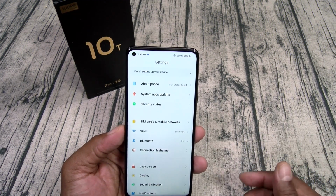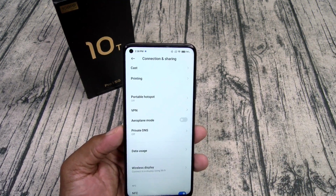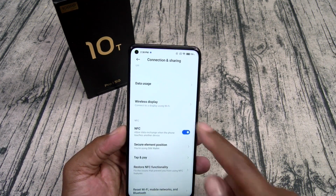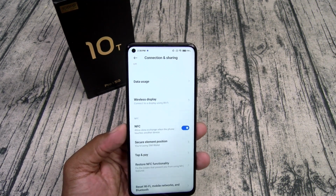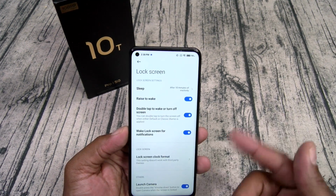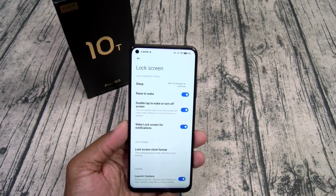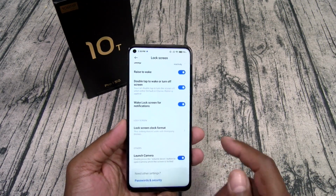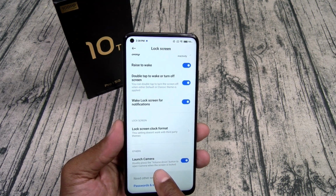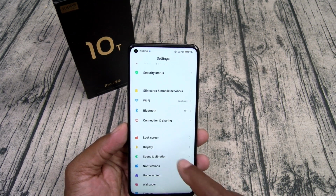Let's see. I'm going to try to make this quick. Let's see if there's anything we need to see. Let's go to connections. Okay, so you got VPNs, private DNS, NFC, and tap and pay. Okay, let's go to lock screen. Now you got different lock screen shortcuts, so you could raise to wake. Okay, double tap to turn the screen off. And of course, double tap the volume button down twice. That's your World Star Hip Hop gesture. I'll show you how that works when we do the camera section.